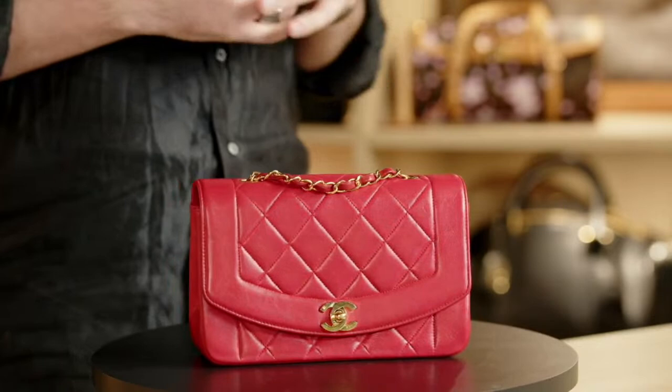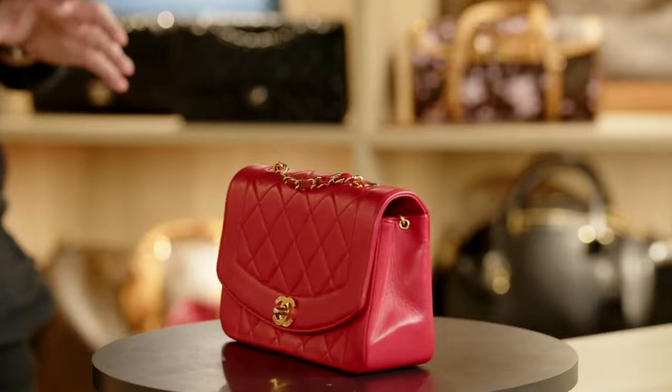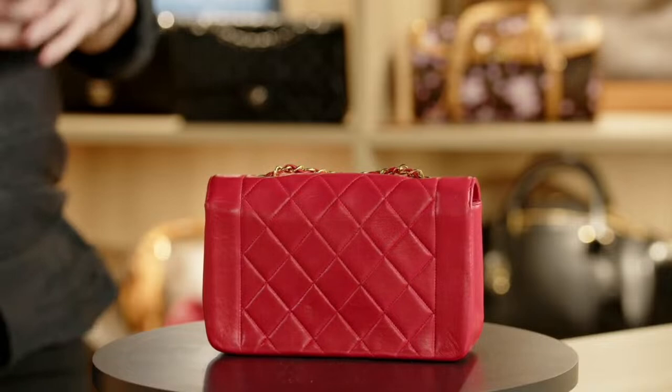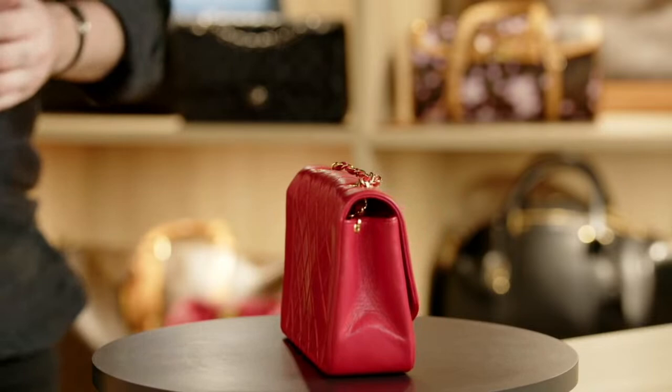And cherry red within the Dianas are so rare and hard to find, and not only that, a small size. So I am gonna preface that this bag does not have the serial code inside of it. There is an area where it was, but the serial codes are actually stickers, and they do last. They're made to last, but sometimes they do get ripped or torn. So that's why this one's ripped or torn and there is no serial code. So I do want to preface that. If it did have the serial code, the price would be slightly higher. But there were many other ways to authenticate it.